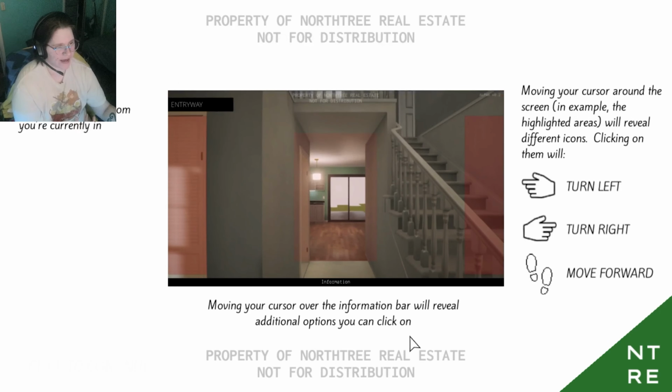So I am looking at a house. Okay. This indicates what room you're currently in. So this part right here where it says entryway. Okay. Moving your cursor over the information bar will reveal additional options you can click on. Moving your cursor around the screen, an example, the highlighted areas. Oh, okay. Will reveal different icons. Clicking on them will turn you left, turn you right, or move you forward. Okie dokie.